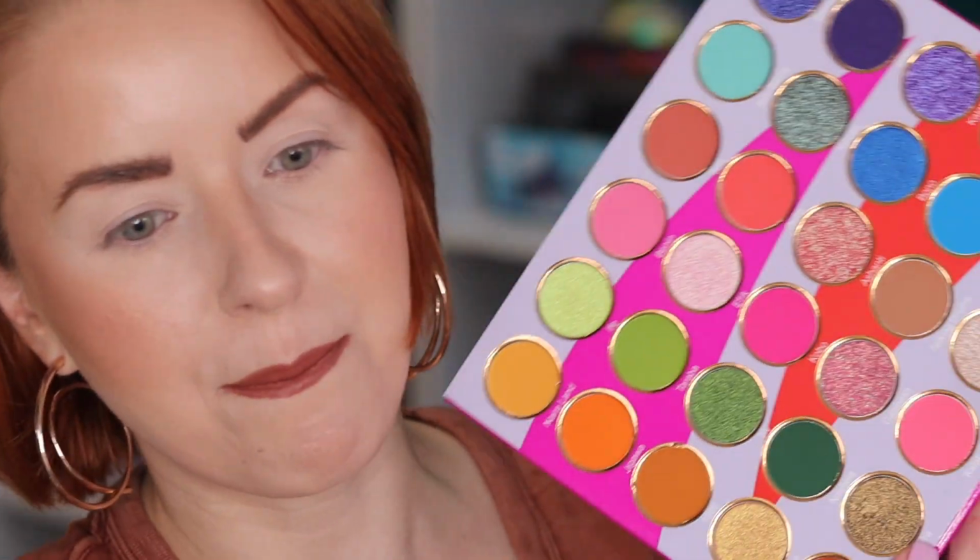Alright, now I've already primed my eyelids using the Juvia's Place Eye Prep Eyeshadow Primer, in shade 1. I'm so excited! A new Juvia's Place palette, and it's a mega size palette, 30 different shades to choose from. What do we want to do? I'm also going to use some Juvia's Place brushes. I haven't used them in a bit on camera, but I have been using them behind the scenes.